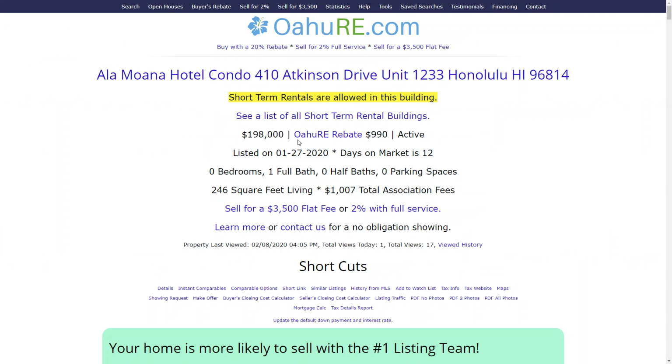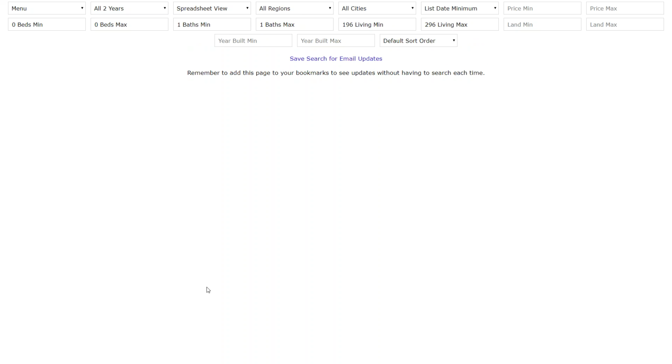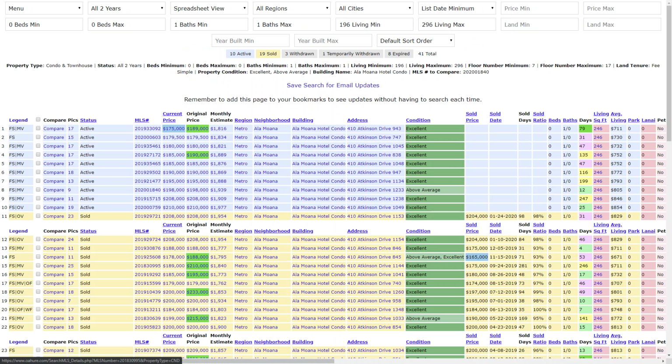When you're looking at a listing here, you can also hit the instant comparables, and it does the same thing. So this is extremely helpful for sellers deciding what price to charge for their property, and also for buyers to decide if a property is priced right.